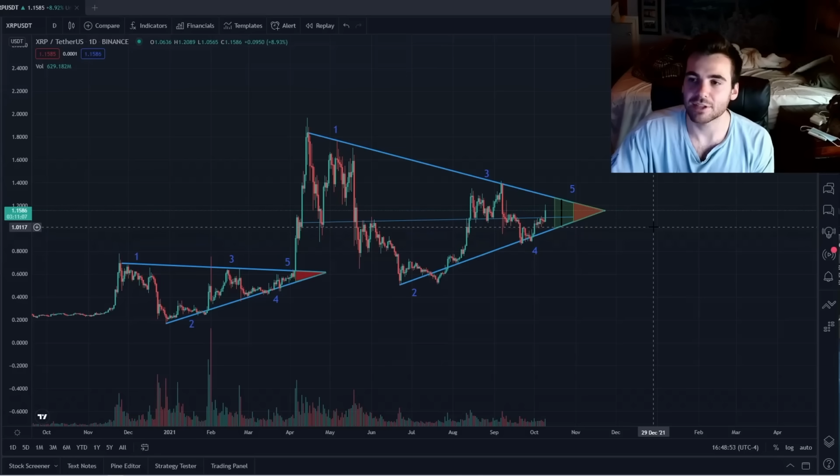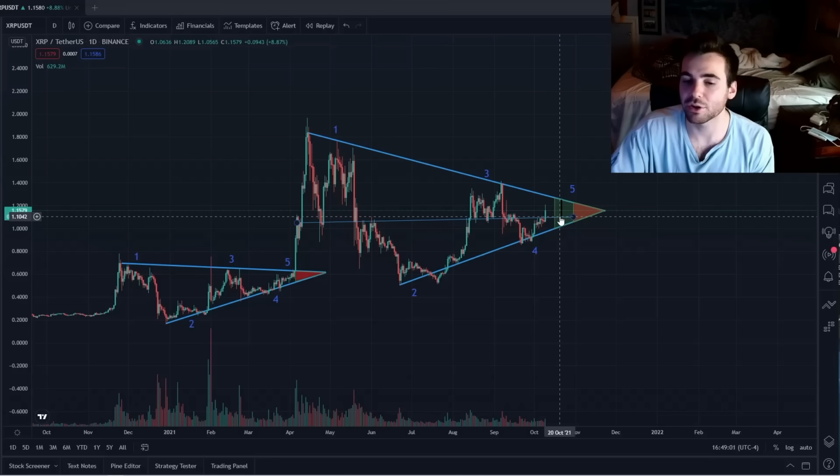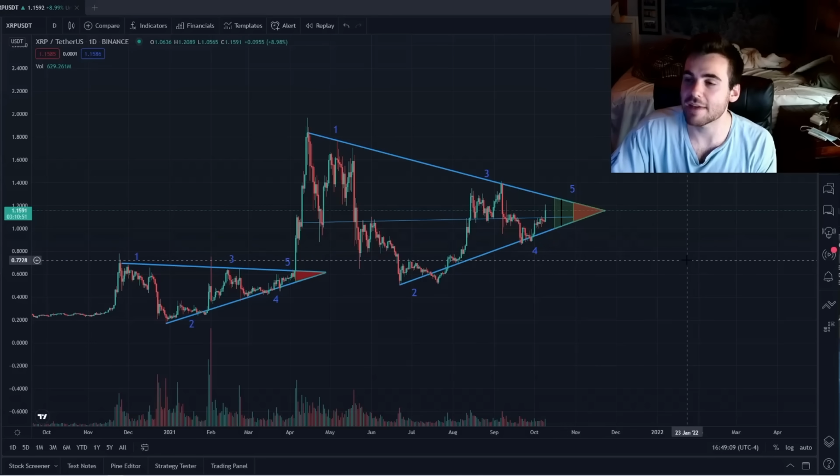I doubt they let this happen, and I'm sure they try to settle beforehand. That settlement would likely come a couple weeks prior to this black line here, October 22nd, or a couple weeks after. It really depends whether or not they're already kind of giving up right now.